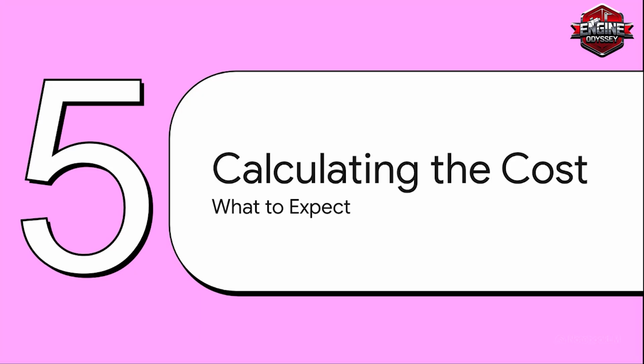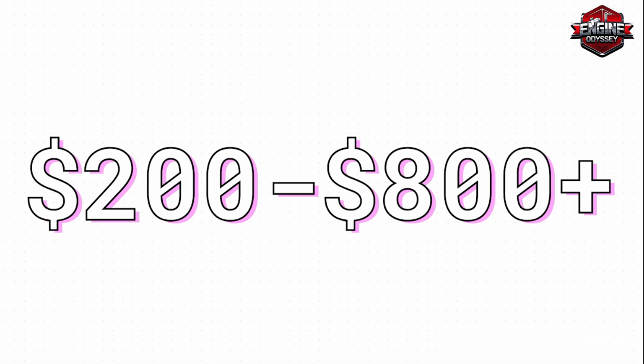Okay, let's talk about the bottom line. The part everyone wants to know. What's this going to cost me? If you're taking it to a shop, you can probably expect the total bill to land somewhere in the ballpark of $200 to $800. Now that's a pretty big range, I know. It really depends on what kind of car you have, how much of a pain it is to get to the sensor, and just what the labor rates are in your area.